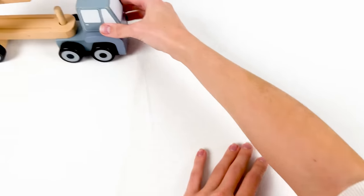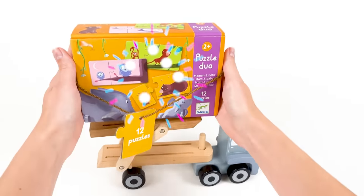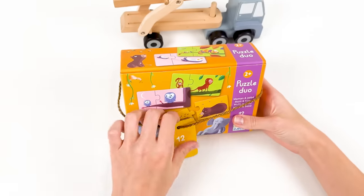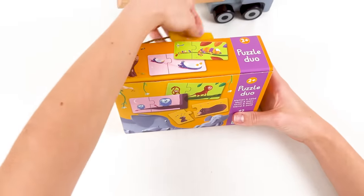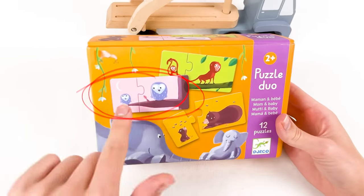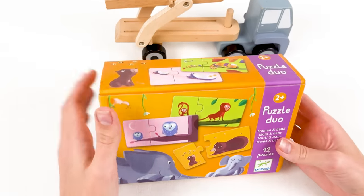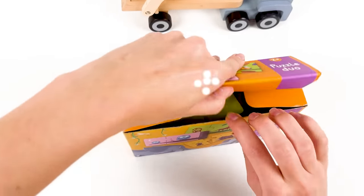Look what I have. Look what the cat brought me. Ooh. It's a puzzle where you have to find the baby and the mom, like on the picture. Owl and the baby owl. Monkey and the baby monkey. Let's open the box.